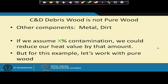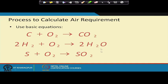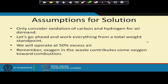C&D is not pure wood; there will be some metal, there will be some dirt. So we can assume a certain percent of contamination, then we reduce the heat value for that. But for this problem, let's work with the pure wood. So use this equation, a basic calculation for air requirement, with the assumption that we only consider oxidation of carbon and hydrogen. We operate at 50% excess air. Oxygen is there in the waste, and that will contribute some oxygen towards combustion.